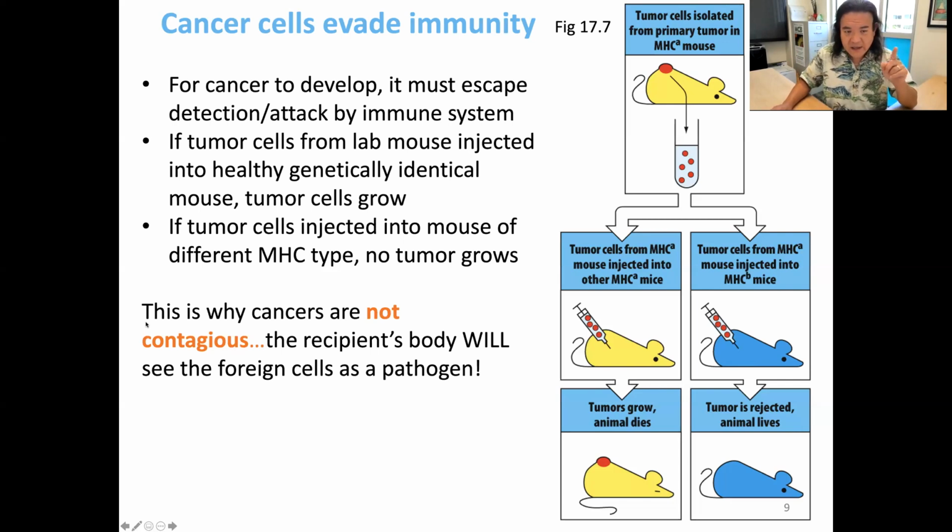This is why cancers are not contagious. If you accidentally get somebody else's cancer cells into your body, either through breathing it in or who knows what other way, okay, I don't even want to think about that, don't worry, your immune system, because you are genetically different than theirs, will reject them. This is just like tissue graft transplantation.